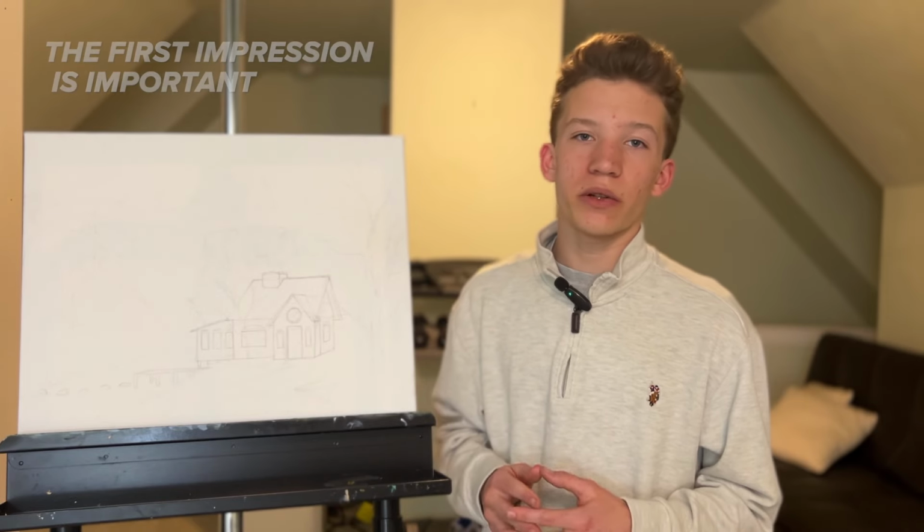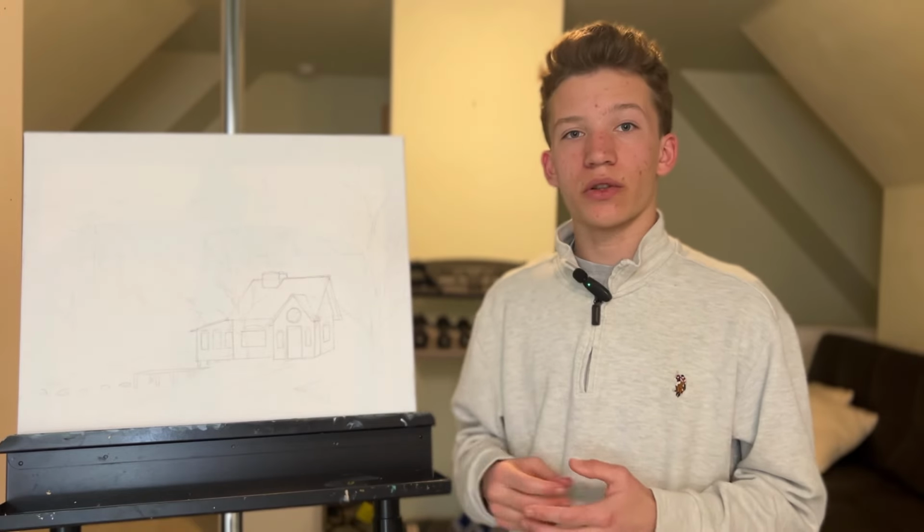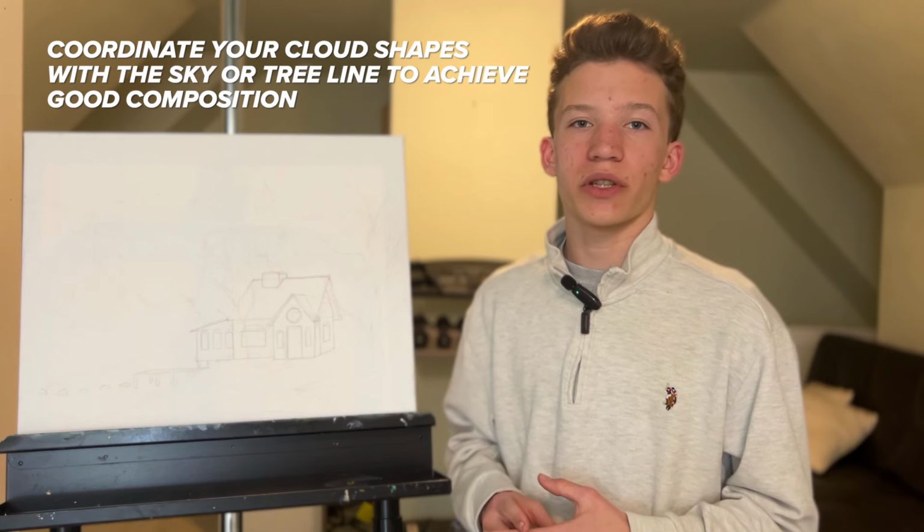And if the sky and cloud colors match well with the rest of the painting, and the colors are very natural, they're going to look great right away. It is also, of course, important to have good composition, just painting realistic shapes. Looking at photographs is great to get realistic shapes.